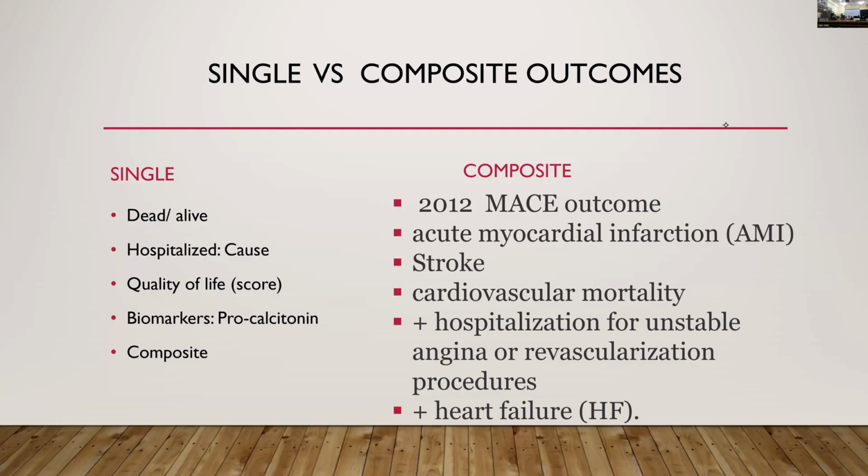Quality of life, usually a score. It's not good or bad, some score. It could be a biomarker. The outcome could be the procalcitonin level, which we're using for infection. Or the outcome could be a composite of any of these. I'll give an example of a composite.